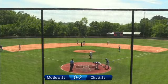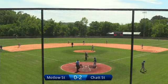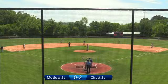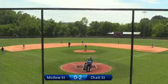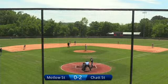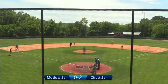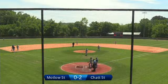Now we're back to the top of the lineup as number 9, the center fielder, Brody Ballou. Caleb West gets a sign from the catcher as Brody Ballou is in the box, hoping to trade places with Tyler Jones and get a run here. And that is a passed ball by the catcher as Tyler Jones advances to third, making it a lot easier now for Brody Ballou to get a base runner here.